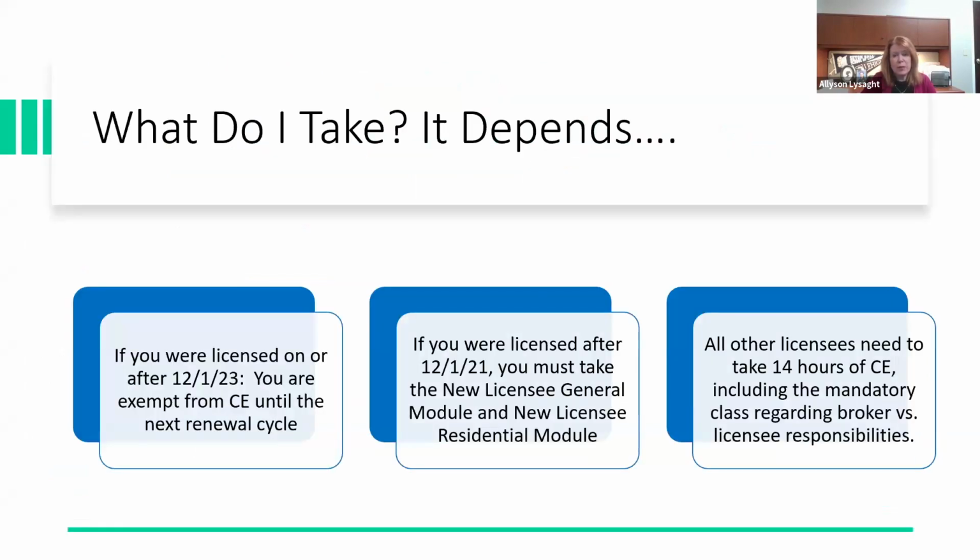And what do you take? It depends on when you were licensed, and this is where it gets a little confusing. If you were licensed on or after December 1st, 2023, so a month and a half ago, you do not need to take any CE for this cycle. You do need to go onto PALS and renew your license by the end of May, but you are exempt from all CE classes for the cycle.